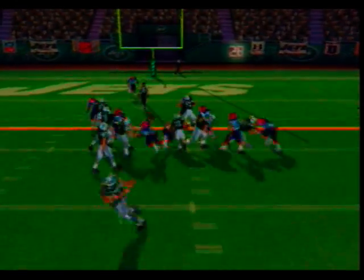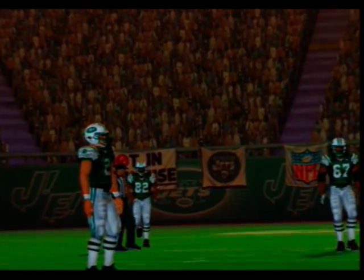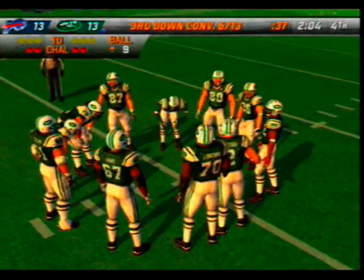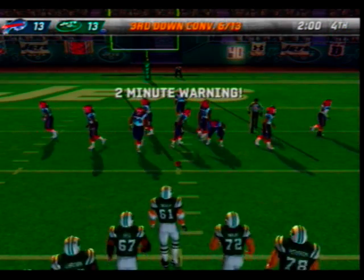Number 36, the lone back. Hand it off to the back. Mark is there for the tackle at the 9-yard line. Number 36 takes it up the middle for a yard or two. Nine yards will get them 6 points.